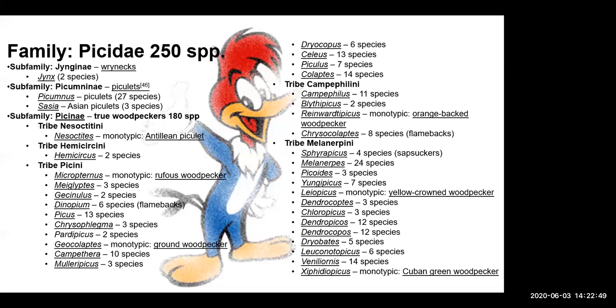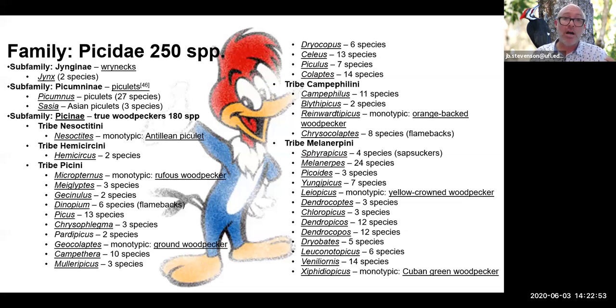no extant woodpecker or extinct woodpecker ever has or will wear gloves like this one. So that is an inaccuracy.